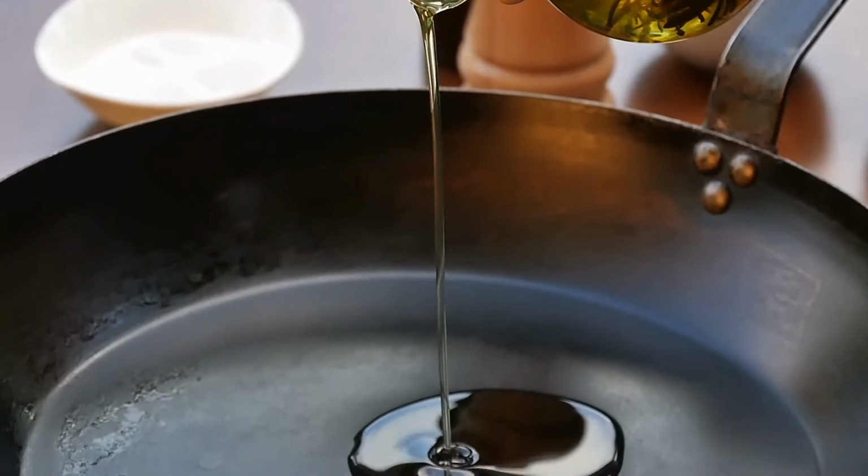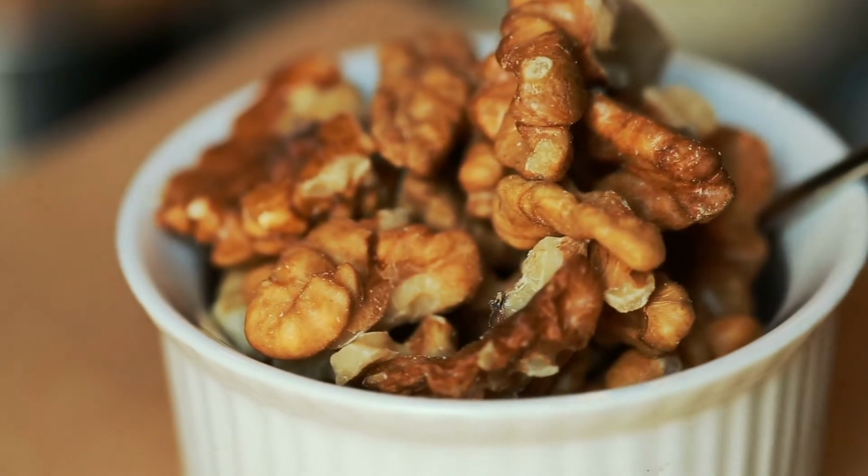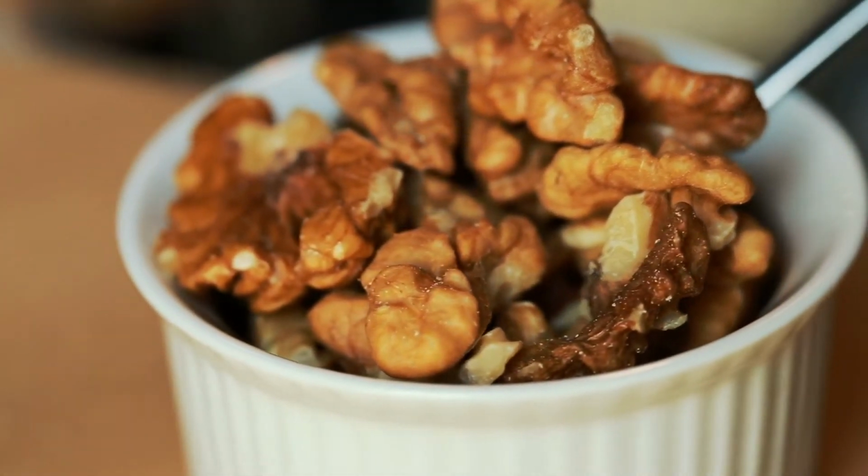Though the group with olive oil didn't experience a statistically different outcome, folks following a Mediterranean diet with nuts saw a difference in waistline over a 5-year period.